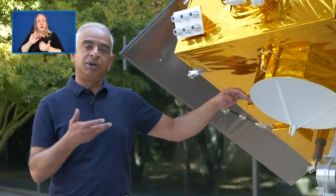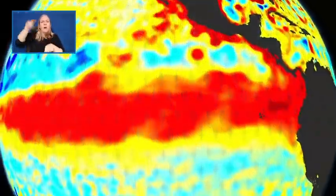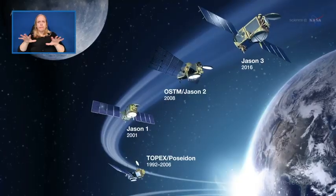The satellite is actually emitting a signal. And that signal is bouncing back. It measures the time it takes for that pulse to get back. So we've been measuring the height of the ocean since the beginning of the 90s. I've worked on Topex Poseidon, JASON-1, JASON-2, JASON-3.